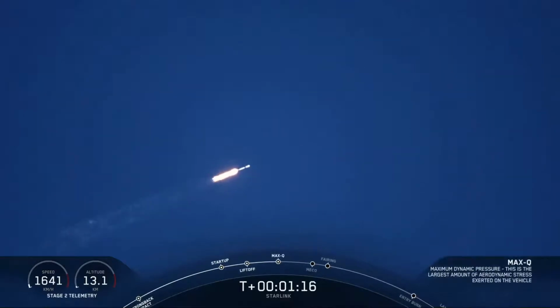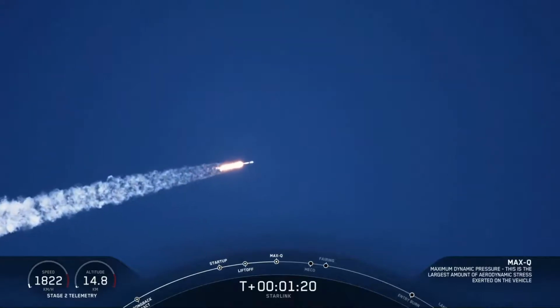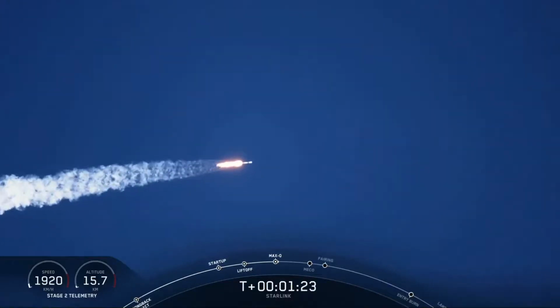We began to throttle them down in preparation for max Q, also known as maximum aerodynamic pressure. All right, there we heard the max Q call out. The vehicle just went through the moment in which it experiences the greatest aerodynamic pressure. And this is perfectly normal. This is the contrails which you are seeing.